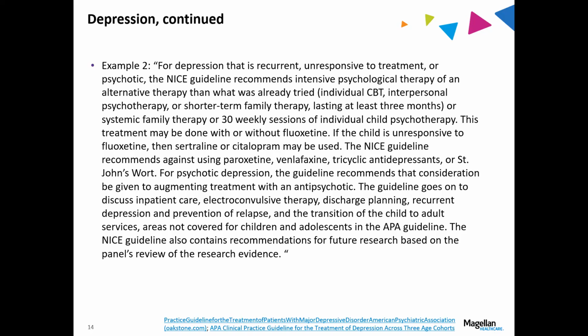If the child is unresponsive to fluoxetine, then sertraline or citalopram may be used. The NICE guideline recommends against using paroxetine, venlafaxine, tricyclic antidepressants, or St. John's wort. For psychotic depression, the guideline recommends that consideration be given to augmenting treatment with an antipsychotic.